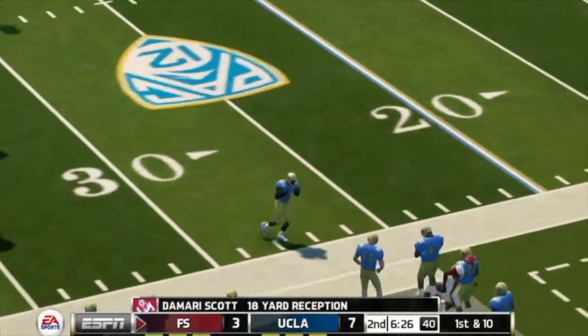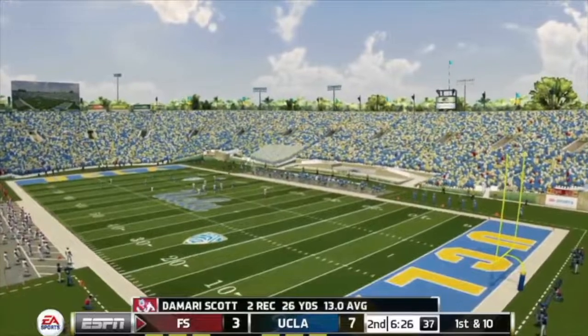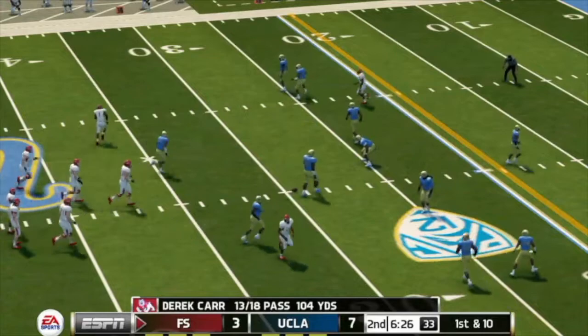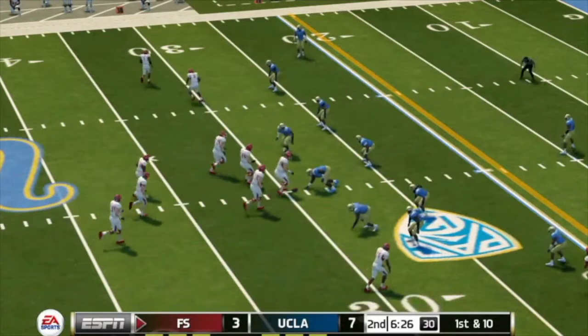Stays in bounds and made a nice catch. That's a gain of 17 on the play. First down.